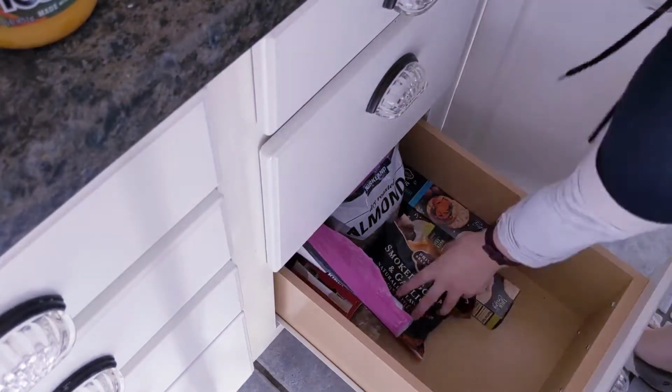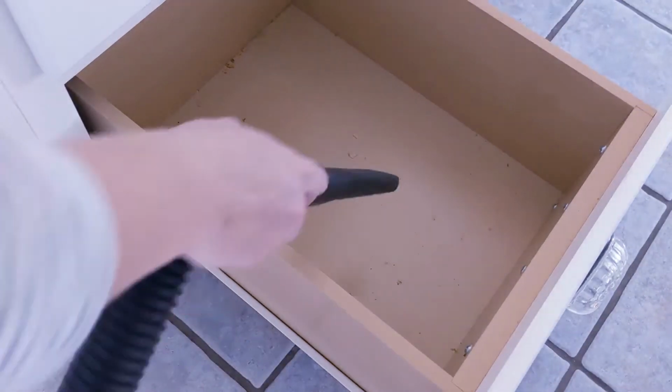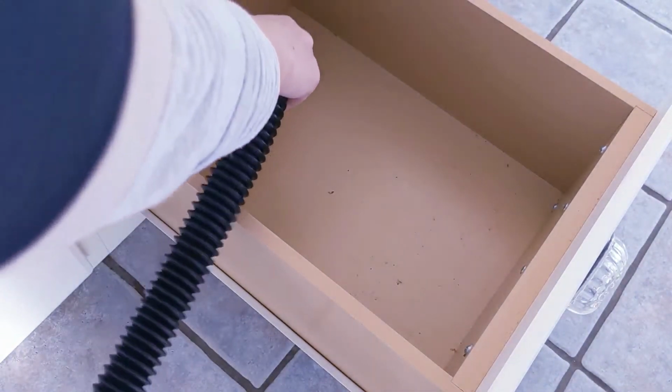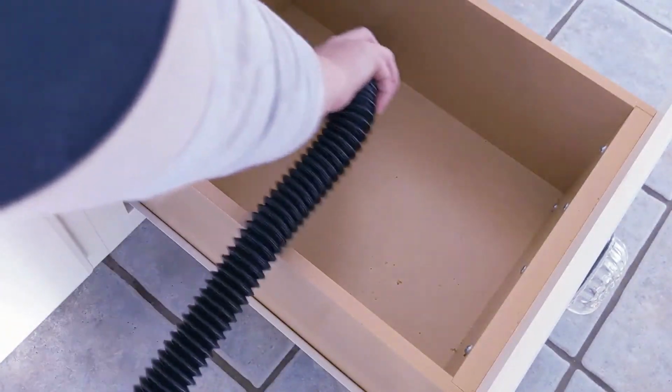But I noticed that our snack cupboard was pretty messy. There were some expired bags of chips in there, so I go through it. And as I was going through it, I noticed there were crumbs in there. So of course, I decide to vacuum them up. And once that is clean, then I continue to unload the groceries.